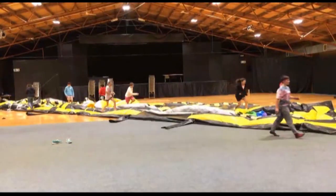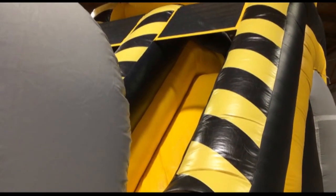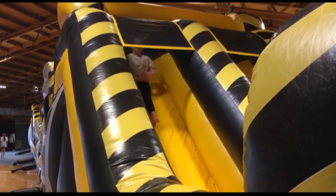But after a day of fun, it's time for the heavy job of putting the obstacle course away. Really good, there's been very little injuries, which is really good. The course itself, when it's deflated and rolled up, it's 500 kg, so now it's time to pack it up, unfortunately. The obstacle course now returns to the North Island, but the success of the Gore event should ensure it makes a return to the South in the future. In Gore, the South Today.